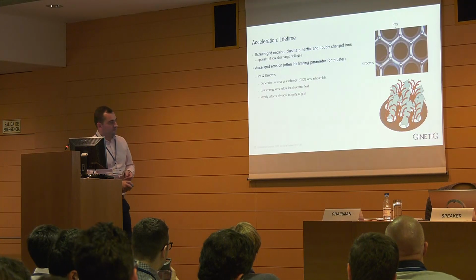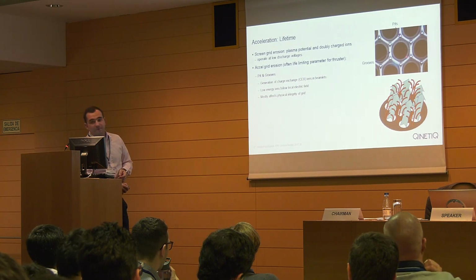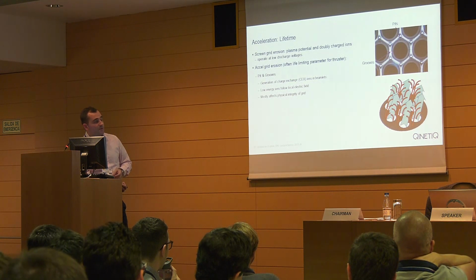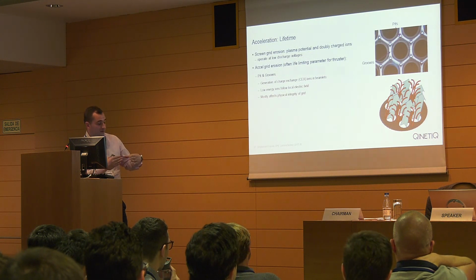Now the problem is that just after the axial grid, if the ion doesn't have a lot of energy, it's going to see the negative potential and is going to go back onto the axial grid. So it's going to gain maybe 50, 100 eV and hit the axial grid. This is what's schematically shown here, and this is a picture of the sort of erosion you can have on the grids. We call them pits and grooves because you have grooves in the area between the holes and then pits in the intersections.